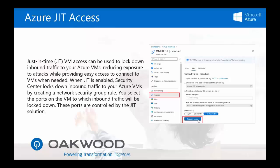Let's say you have a project that lasts 2 weeks, and you are going to grant access for a team to have access to these resources for a duration of 2 weeks. You can set that up as a policy, and it will automatically enable and disable the access as required.